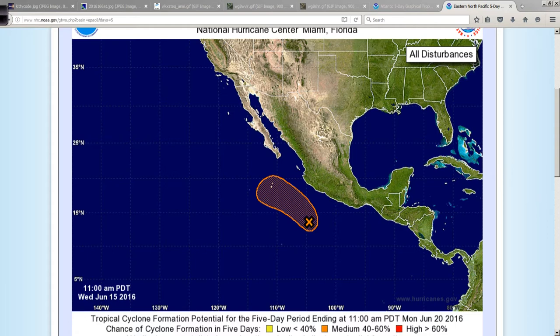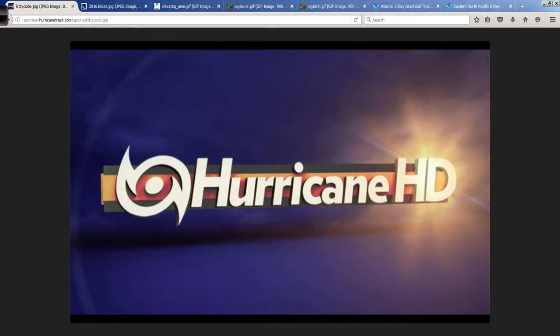So it doesn't look like we're going to see the first named storm in the North Pacific, East Pacific region anytime soon, which is pretty unusual. And that might mean that the Atlantic Basin will become quite busy later on. We'll have to see. It doesn't always have to be that way, but sometimes that's a clue.